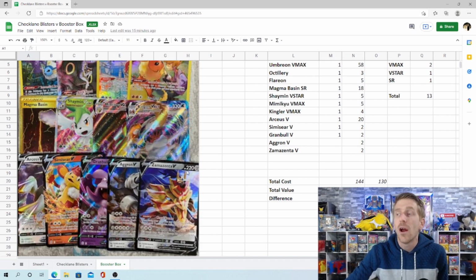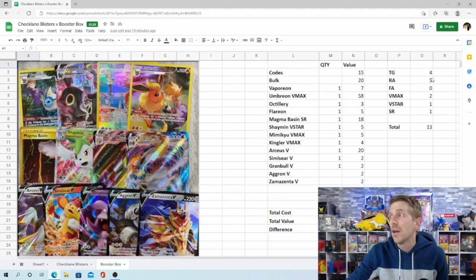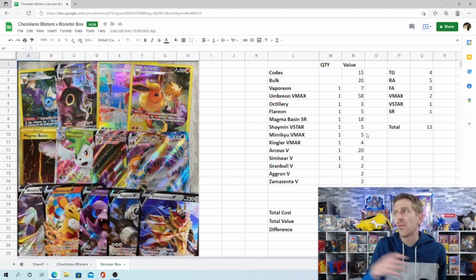Unfortunately, all the other regular arts that we pulled are bulk ultra rares, so $2 a piece for Simisear, Granbull, Aggron V, and Zamazenta V. So a total of 13. Like I said, 4 trainer gallery, 5 regular art, 2 VMAX, 1 V-Star, and 1 secret rare. It seems like you're going to be getting anywhere between 3 and 6 trainer gallery cards per booster box, per 36 packs, with the average being right around 4.